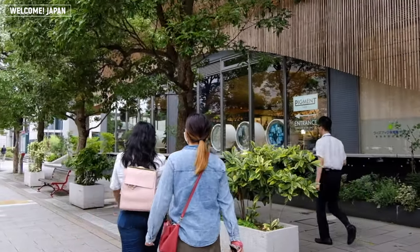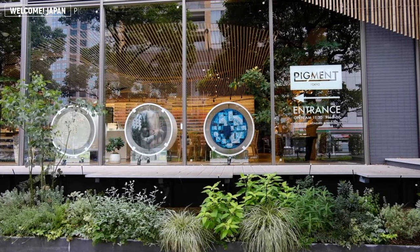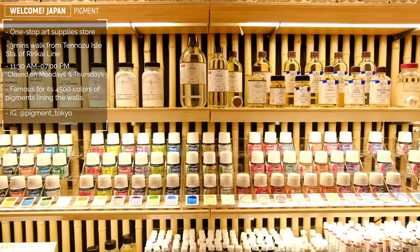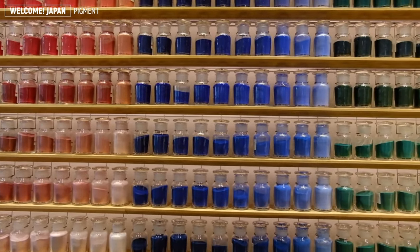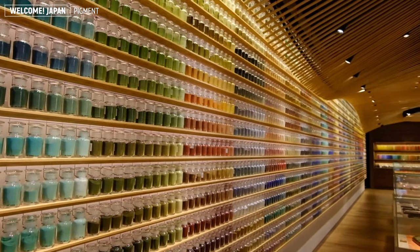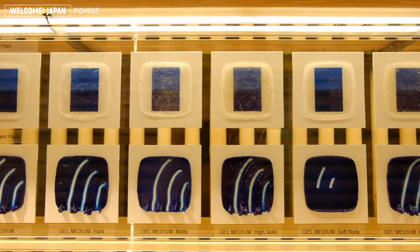Now, we have arrived at our last destination, but absolutely not the least, Pigment. Pigment is unquestionably Tokyo's most breathtaking art supply store. The building is designed by no other than the famous architect Kengo Kuma. This store has more than 4,000 colors to offer, and carries many of the rarest and hardest to find art supplies. Definitely a heaven for art lovers.